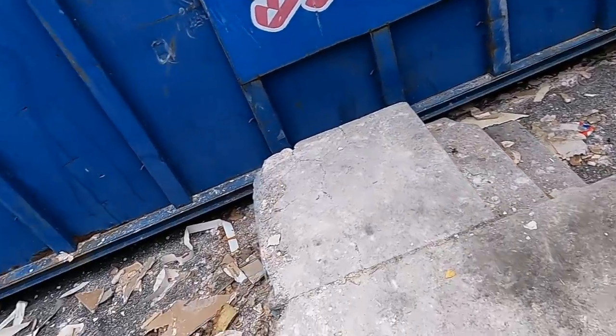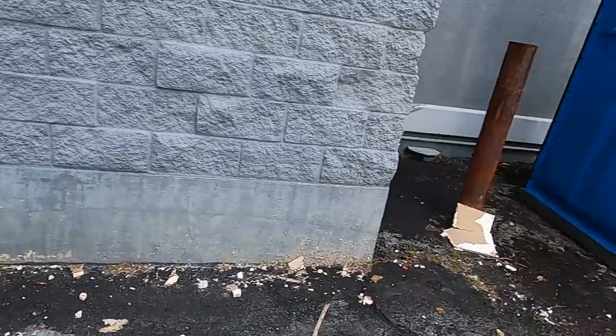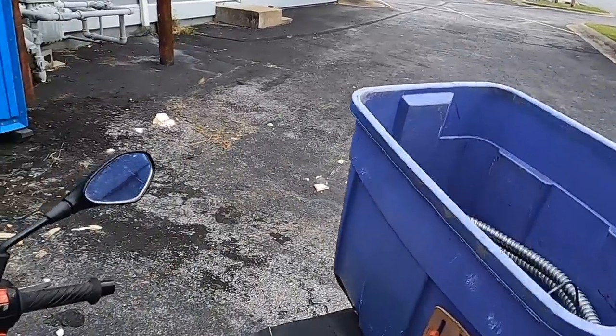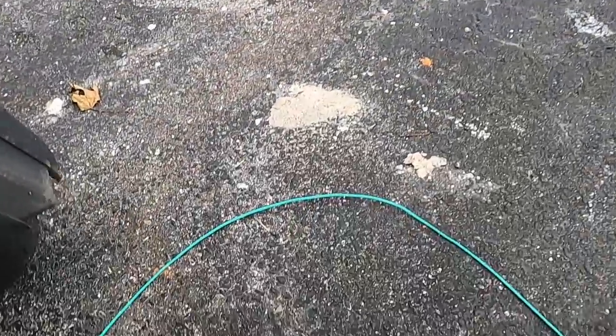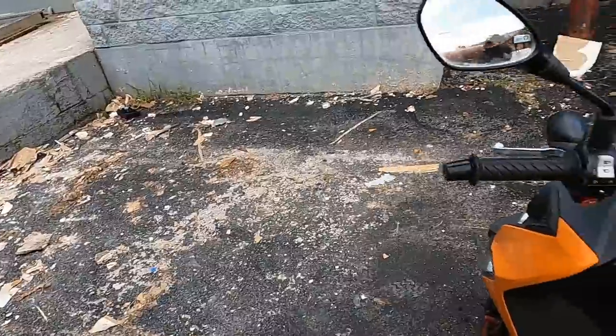Looks like they're keeping that, what do you think? I don't want to take this nice stainless steel, unfortunately. Or fortunately, unfortunately. Looks like they're holding that back though.